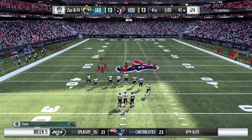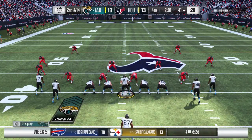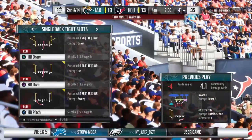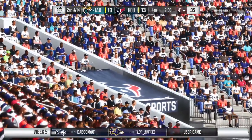And it looks like this will be the last play before the 2-minute warning. Time for a break. We'll come back and see how it all shakes out after this.